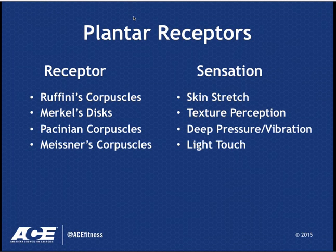Right here, these are the small nerves in the bottom of the foot, or the small receptors in the bottom of the foot. They are very specific to different types of stimuli, whether it's skin stretch, different textures, maybe some pressure, vibration, light touch, etc. The one that we really want to focus on is here, it's the Pacinian corpuscles. You don't need to remember the name, but it is that perception of vibration. What's interesting is that 80% of the receptors on the bottom of the foot are sensitive to vibration, which means that if there's one stimuli that you want to be bringing into your body, it is vibration.